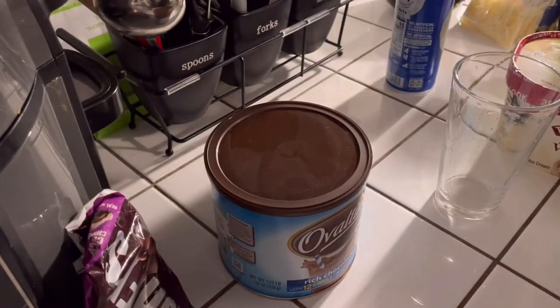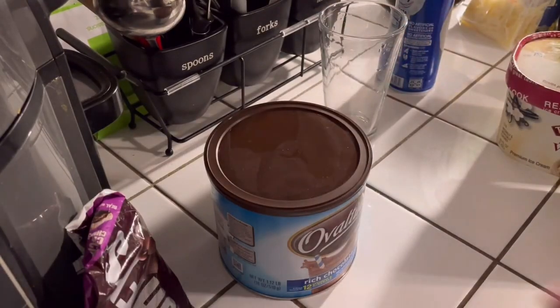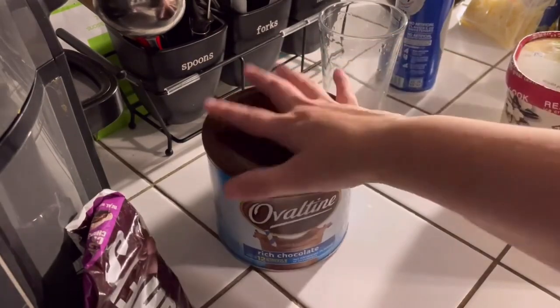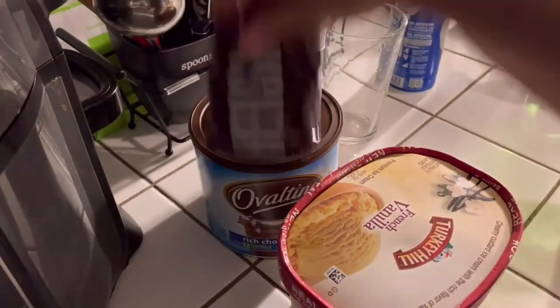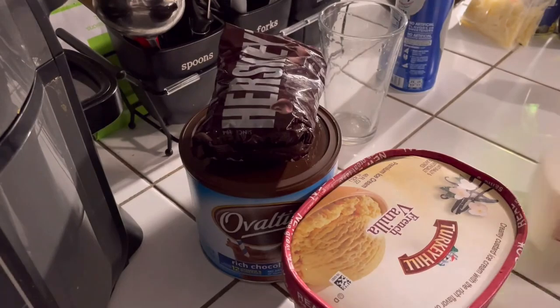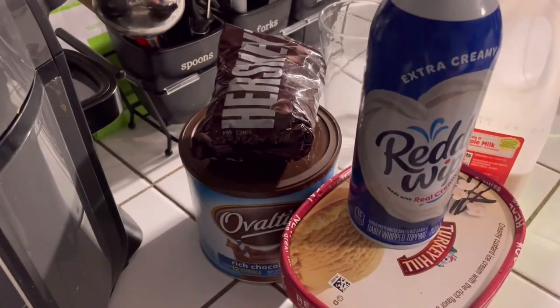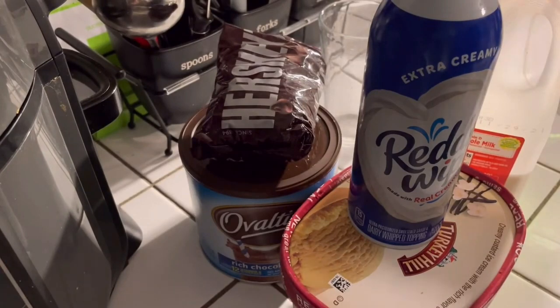Now we're gonna move on to Ralphie's favorite drink, which is Ovaltine. I'm gonna go ahead and make a triple chocolate Ovaltine shake that is simply delicious. Very easy to make. You're just gonna need some ice cream, some Ovaltine, some chocolate chips, milk, and some Reddi-wip. And of course, we cannot forget our peppermint spoons so that we can either make the milkshake thick or not.